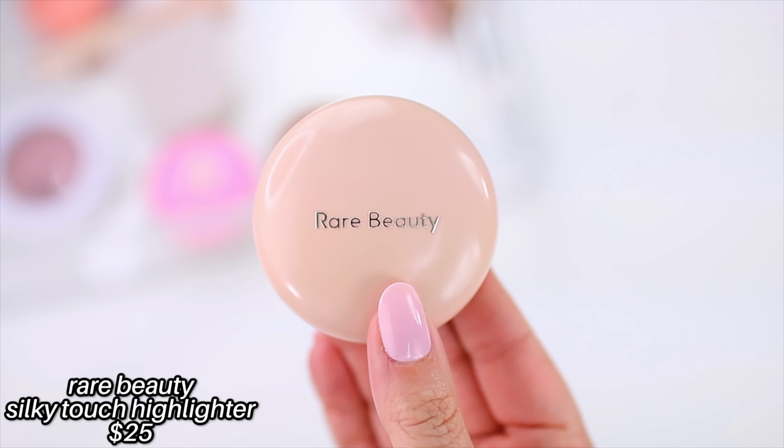It was the shade, what's the name of that one? Enlighten, which is like the light pearly shade. I have a tiny bit left, so I'm still going to use it as like an inner corner highlight. And you know, a little bit goes a long way, but I will say the powder itself seems to be very soft. And then later that day, which is so weird, I saw an Instagram reel of someone who said theirs shattered too. So just something to keep in mind, but the actual powder is so gorgeous on the skin.